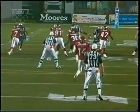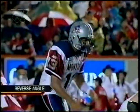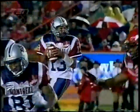Secondary. In this case, it's Milton Collins. Read the quarterback. Make sure you figure out which way early he's going to try and throw the football, and then flow and fly to that ball. You're a free man, and look at the ground that Milton Collins covers.